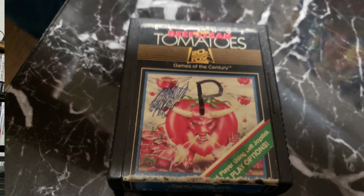Then I also picked up the one I'd never heard of. Revenge of the Beef Steak Tomatoes. I'll put a picture so you can see it closer. But I read the title and I was like, I just got to pick this up. One player using left joystick. Something option. I don't know. I can't read it all. It's kind of scratched out how old it is. But I'm going to look this game up and see what it is. That's the Beef Steak Tomatoes. It just cracked me up.